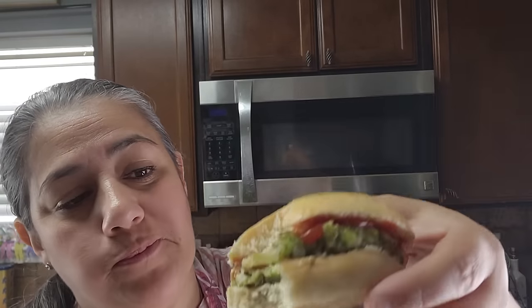Guys, I'm going to try a few, but honestly, if you like broccoli, you're going to love this hamburger. It's really, really good. We love it. Believe me when I say that it is really good. We love this. Oh my gosh.